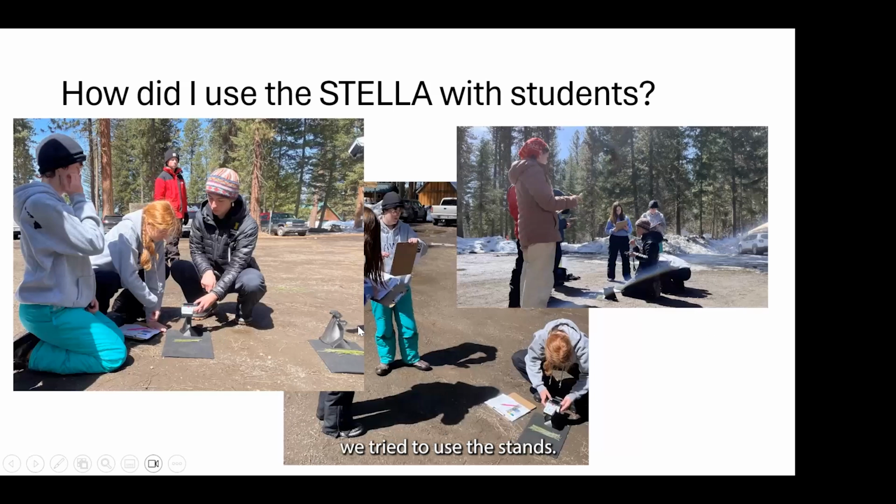We tried to use the stands. I don't know if we had a user error when we were printing them or what went wrong with the stands, but they didn't quite align perfectly. So we were using them backwards here, but I think they still really helped to keep a consistent range above the needles so that they could get accurate measurements with the STELLAs.